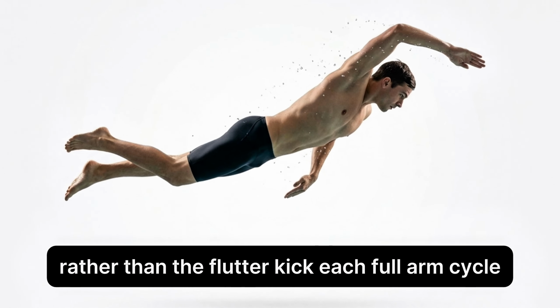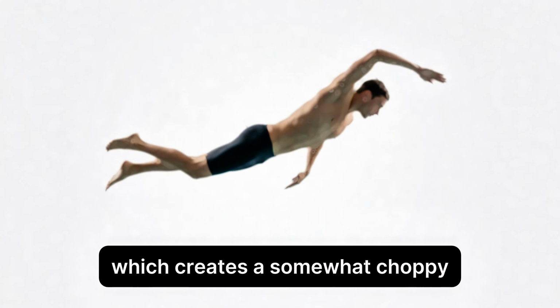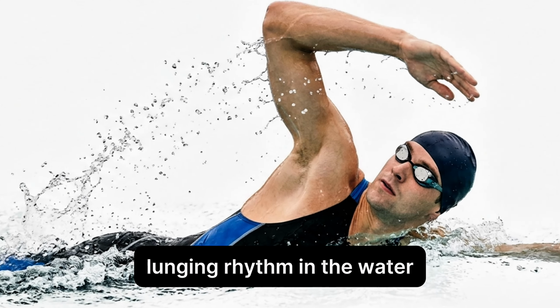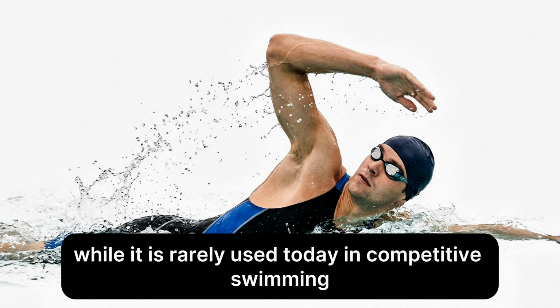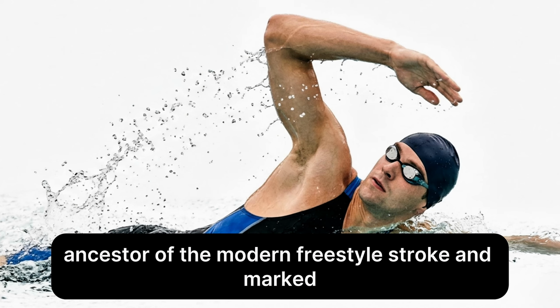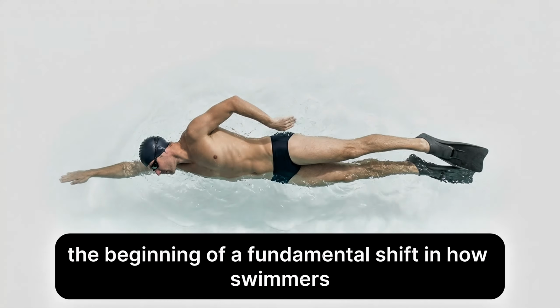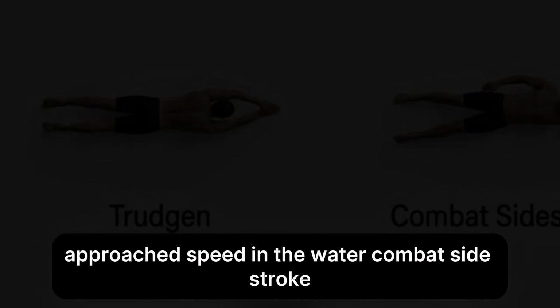Each full arm cycle is accompanied by one scissor kick of the legs, which creates a somewhat choppy, lunging rhythm in the water. While it is rarely used today in competitive swimming, it is recognized as a direct ancestor of the modern freestyle stroke and marked the beginning of a fundamental shift in how swimmers approached speed in the water.